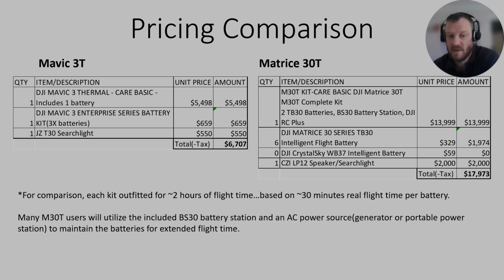And again, most M30T users will utilize the included battery charging station and an AC power source. So that's going to cost extra for the generator or the portable power source. And you might not need as many batteries, but I would argue you'd still want to have 3 full sets, maybe 4, even if you're using that charging station. And I think that's what most people are going to set up for.